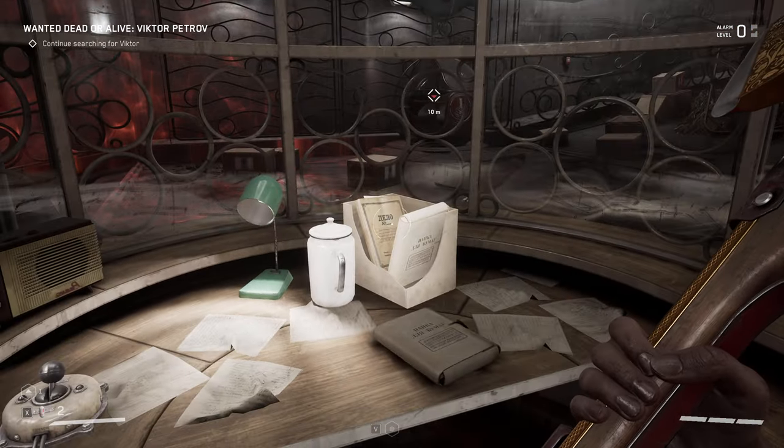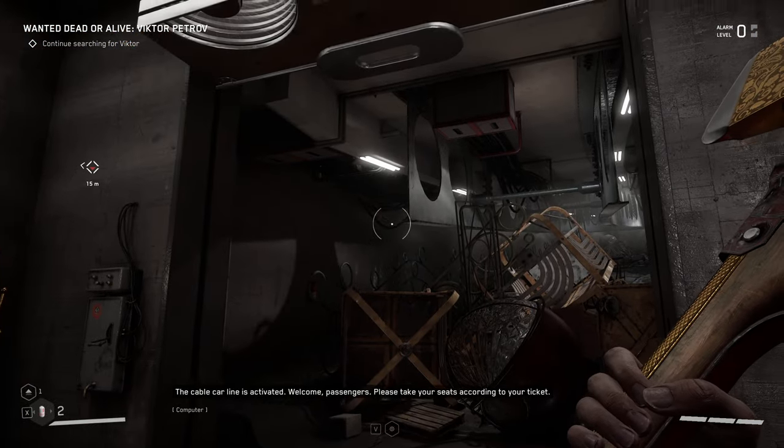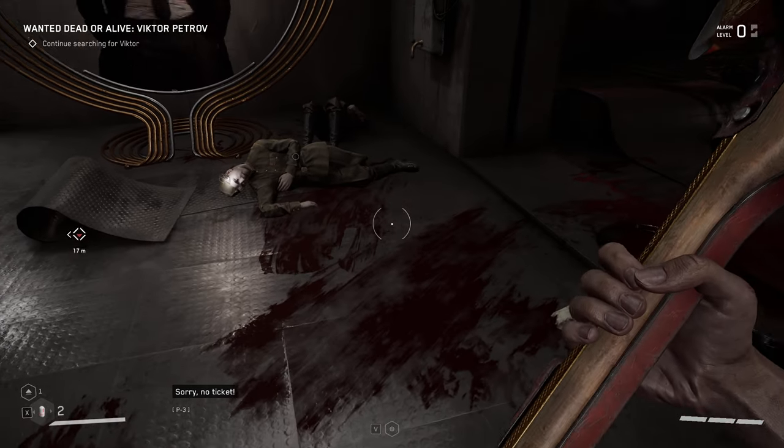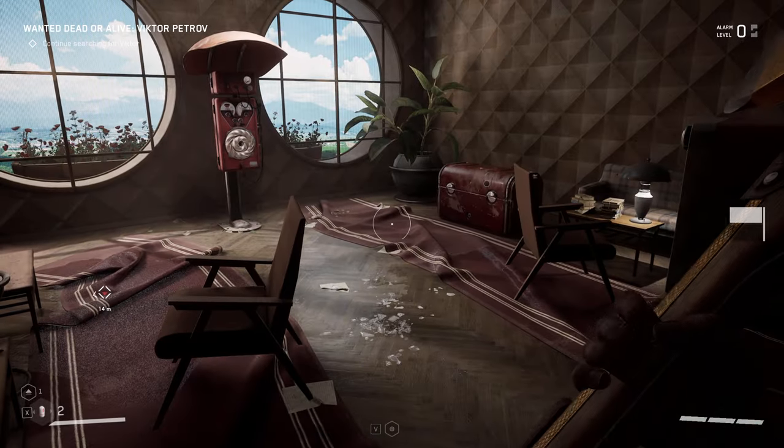This works. The cable car line is activated. Welcome, passengers. Please take your seats. Send them out! Speed them up! Sorry, no ticket. Of Soviet urban development. Speed moving!